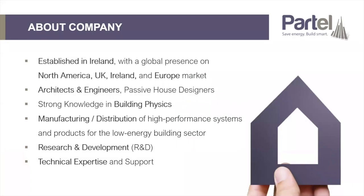Just a little about Partel. As Caleb mentioned, we're founded by architects, engineers, with a long experience of various types of construction. From there, we went down the route of passive house designers and became aware of some of the shortfalls in the market space, but maybe also some of the lack of specific products for relevant markets. And we thought we could do things a little bit better, and pretty happy and found out that we can do that. So we tend to make more bespoke products.